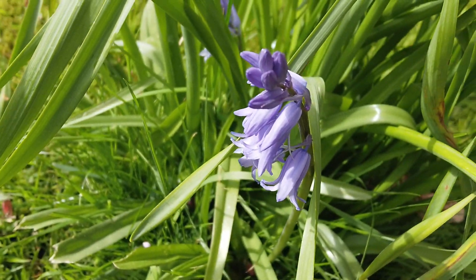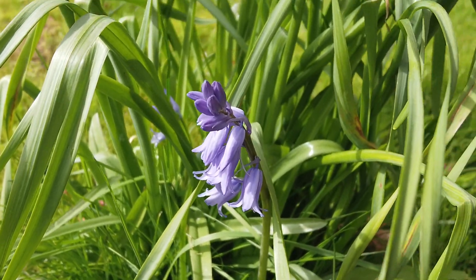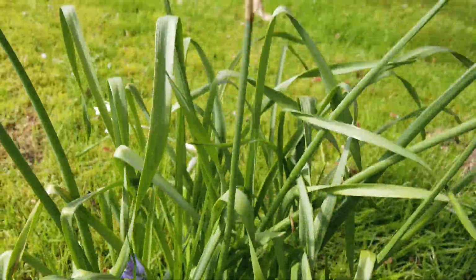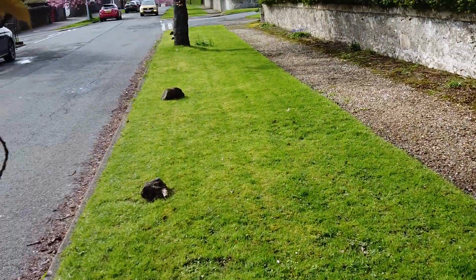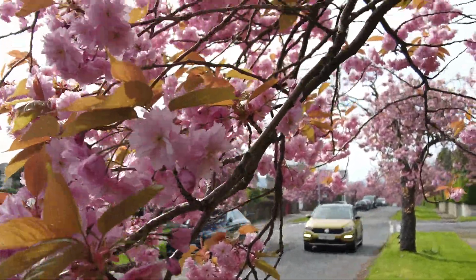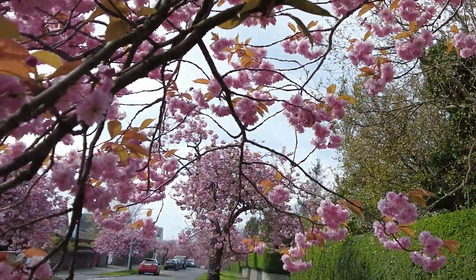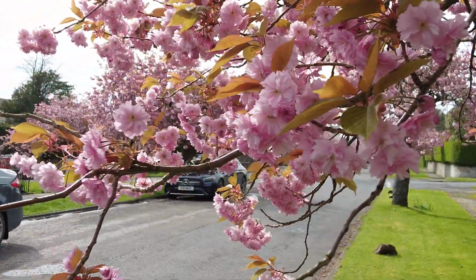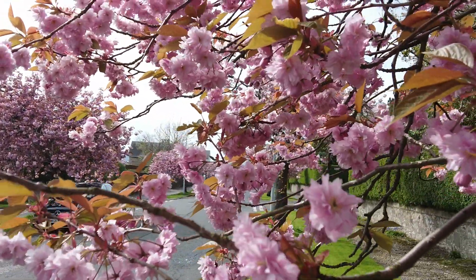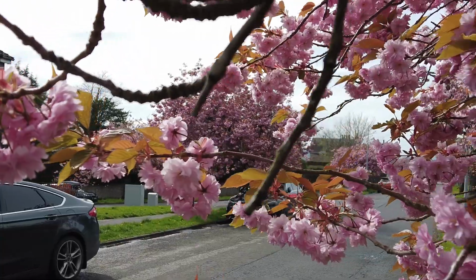Over here I can see some beautiful bluebells as well. There are not many at this time of year. Hopefully by May they are going to be in full bloom, and then I'm going to show you more of these. At this time we've got these gorgeous cherry blossoms.